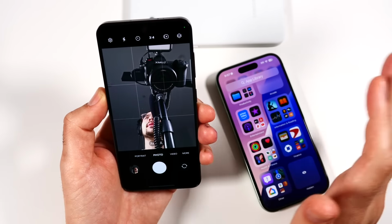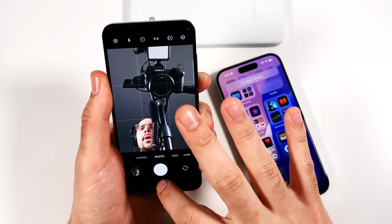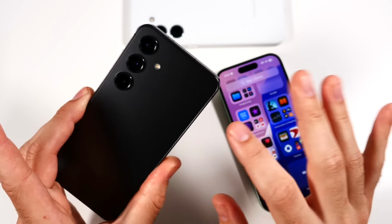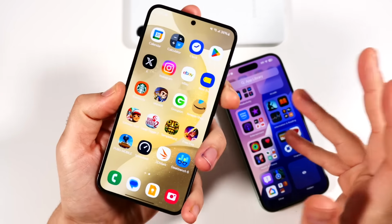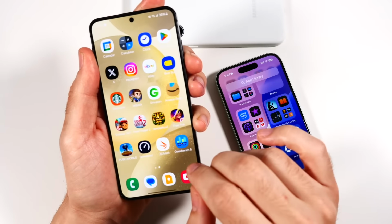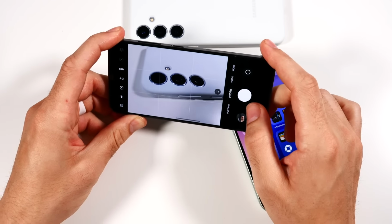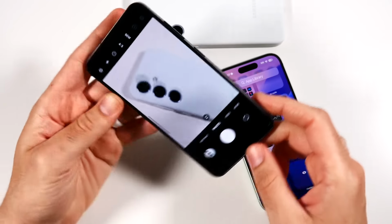I really like its overall versatility. I feel like I've got a pocket beast of a camera in my pocket with the S24. I felt the same about the S23. It just carries over here. Nice size here. Again, a little bit longer with the 6.2, but having all this camera power in a small package is really, really awesome for this phone right here.